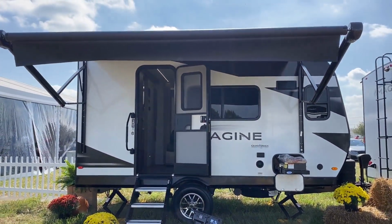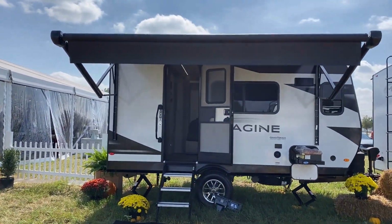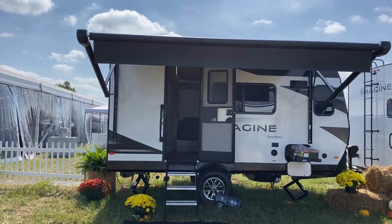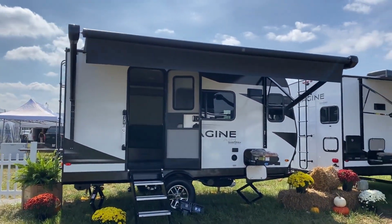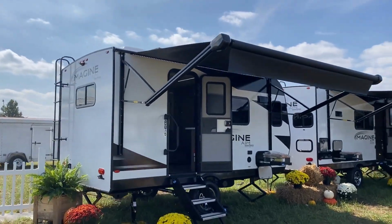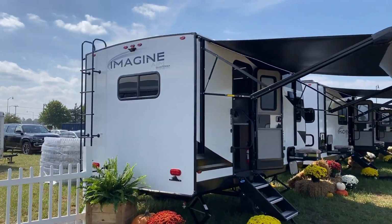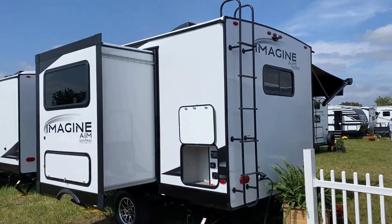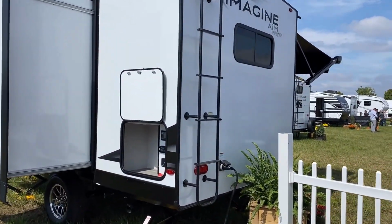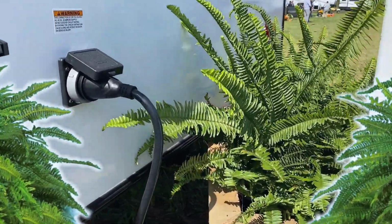And in one of my previous Imagine Aim videos, I don't know how I missed it, but these do have a stovetop exhaust vent hood. I mentioned in one of my videos that they don't, and everyone's like, are you sure? Because I think I saw one in your video, Josh. And I was like, yeah, you did. I'm dumb.